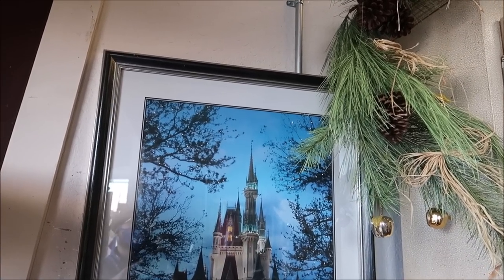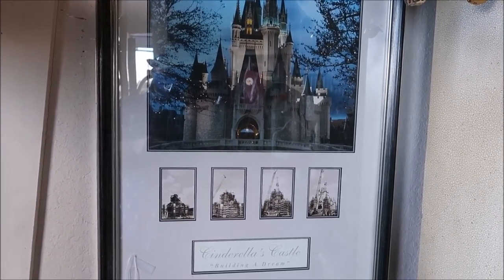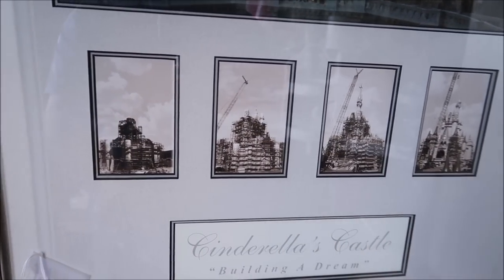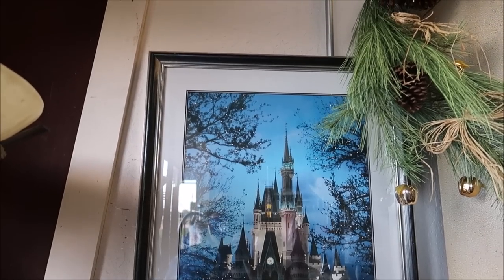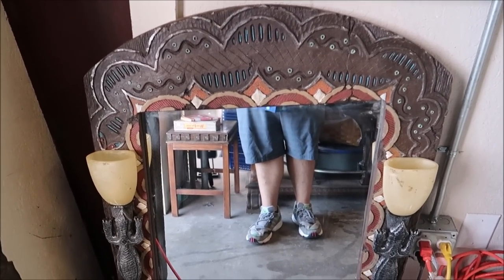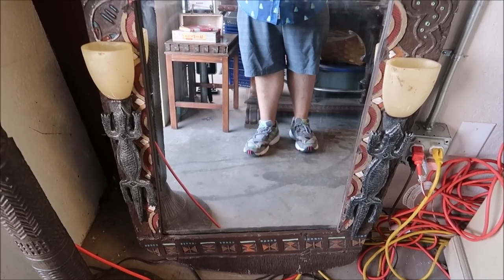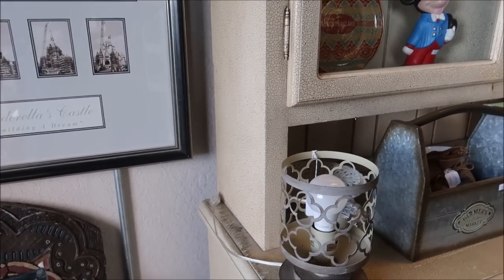I love sunrises too. Another really cool picture right here, Cinderella Castle, and it's actually put together to show the process of it being built. This is only $250. I think that's pretty amazing, actually. And then down here, an Animal Kingdom Lodge mirror, but this is from one of the suites, like the Asante suite. Asante sana, squash banana.